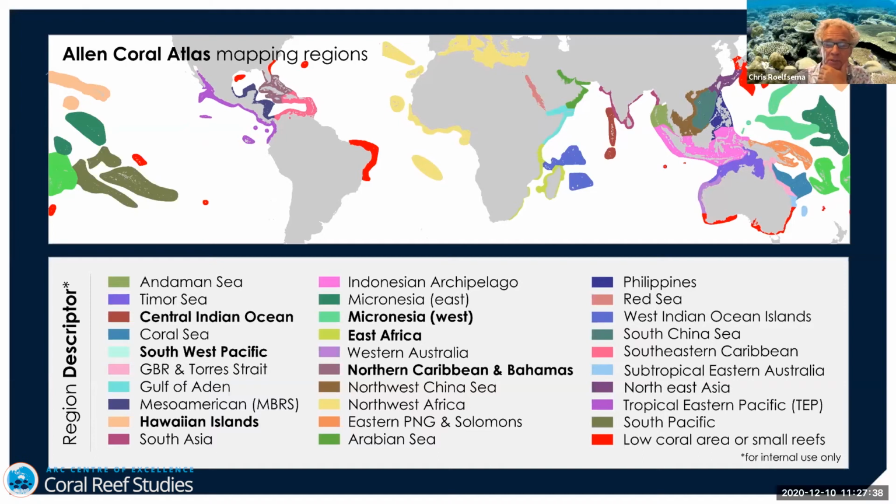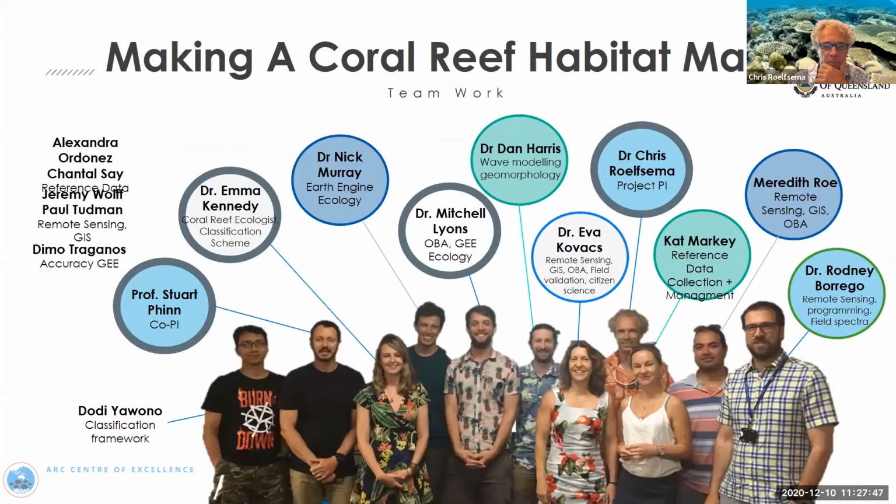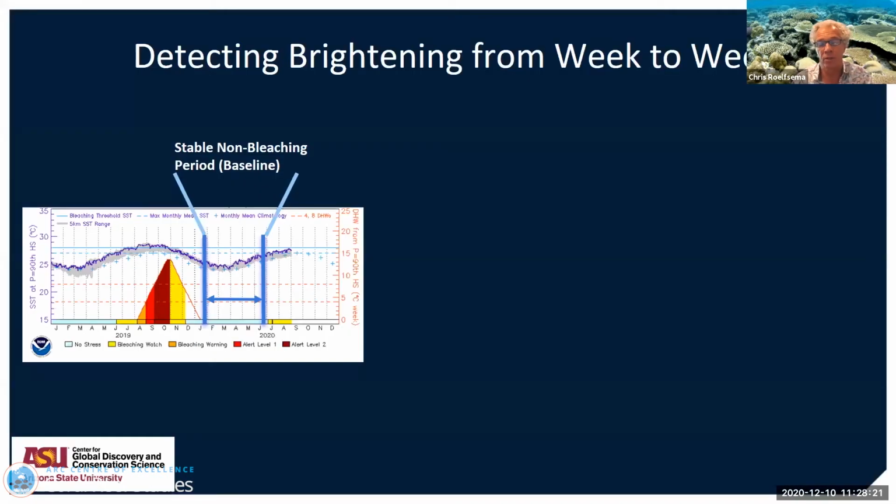You see also the small reefs. There are large areas in the world which have just a reef on its own and nothing more, and we try to include them as well. Now, many of you would know these people or have worked with them because they're all at UQ or even some are based at JCU as well. But to show that it's a combination of coral reef ecologists and habitat mappers, wave modeling, geomorphologists, coding, and remote sensing specialists that forms the team at UQ, and of course PhD students as well. That's for the mapping component.